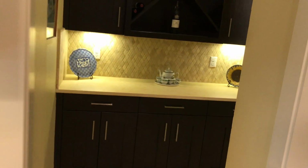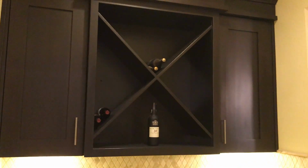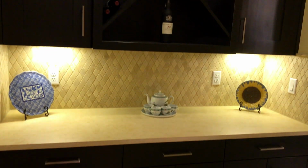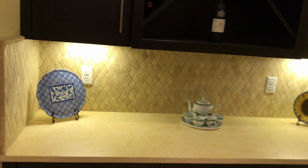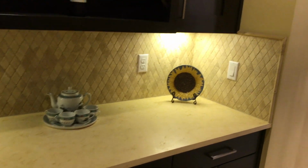Through this door and to the back and right of our kitchen is our butler's pantry, and this links our kitchen and dining room. And we have extra cabinetry here. The builders of this home really did a lot of extensive cabinetry throughout our home, so we have lots of storage. We have some wine accessories and things in the upper cabinets, and the lower cabinets contain our fine china and linens.